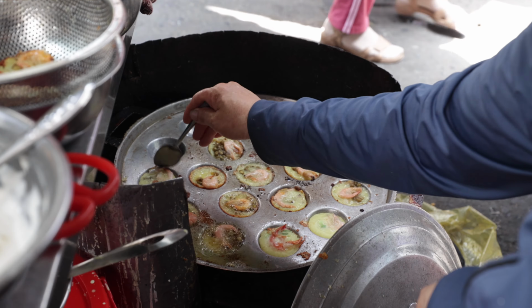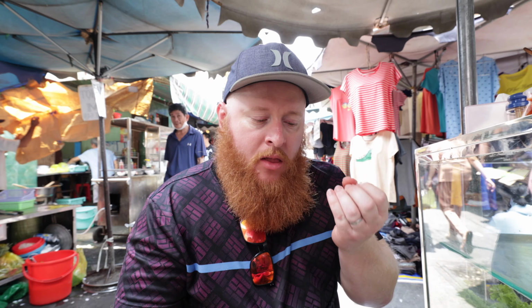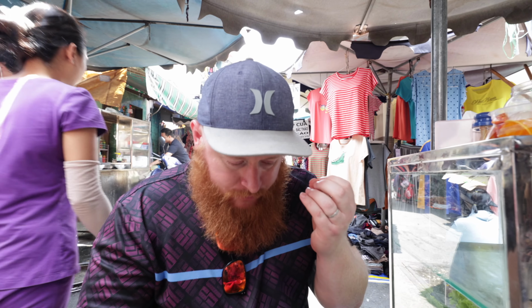The way they make it very crispy on the outside, soft on the inside, the hint of seafood, and then the sweetness of the coconut sauce just makes this easily one of my favorite dishes, and one of those dishes that foreigners often pass up here in Vietnam.